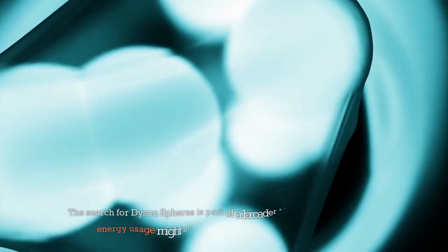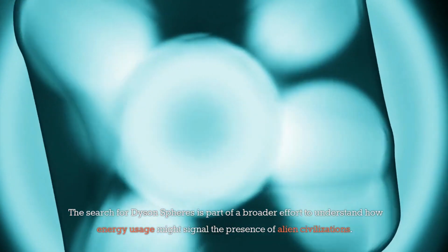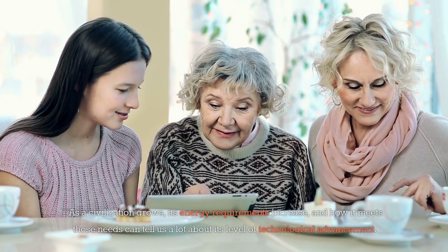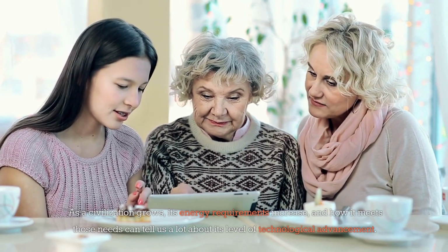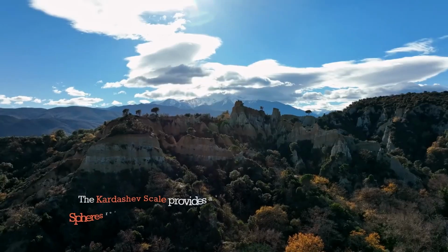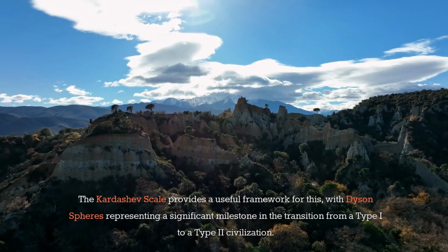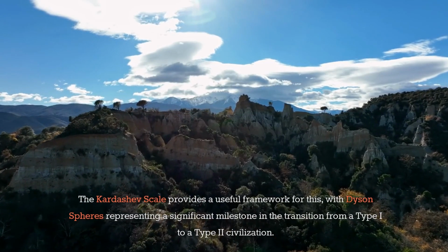The search for Dyson spheres is part of a broader effort to understand how energy usage might signal the presence of alien civilizations. As a civilization grows, its energy requirements increase, and how it meets those needs can tell us a lot about its level of technological advancement. The Kardashev scale provides a useful framework for this, with Dyson spheres representing a significant milestone in the transition from a Type 1 to a Type 2 civilization.